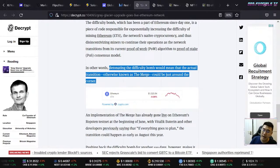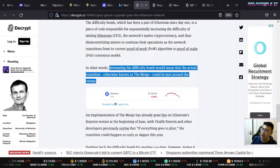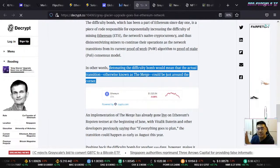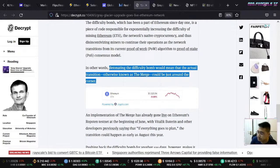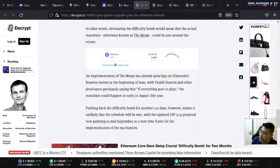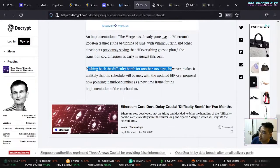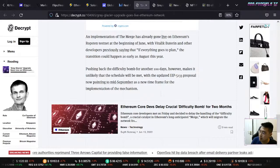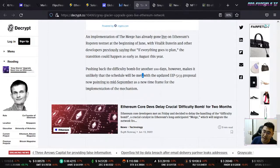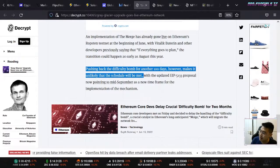So what it really shows us is that proof of stake is going to come, because they have kind of moved the difficulty bomb back. It means that there is a set time that they want to do, but it was kind of pushed back, right? An implementation of the merge has already gone live in the testnet, which I talked about a while back, right? Pushing the difficulty bomb for another 100 days, however, makes it unlikely that the schedule will be met. So they're saying that there is going to be a delay compared to what we said in terms of August. Ethereum 2.0 is not coming in August. It's now being delayed, right?